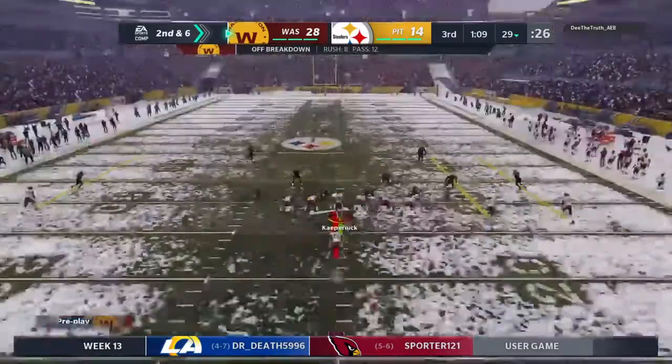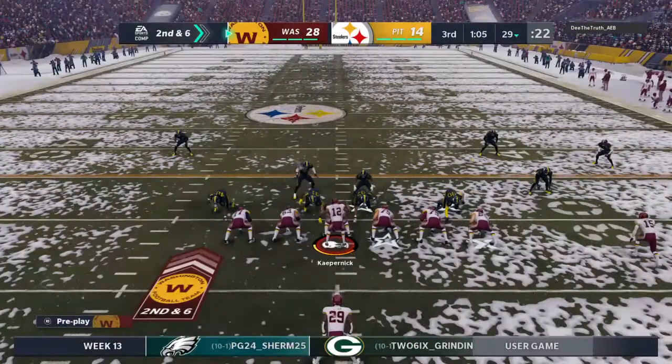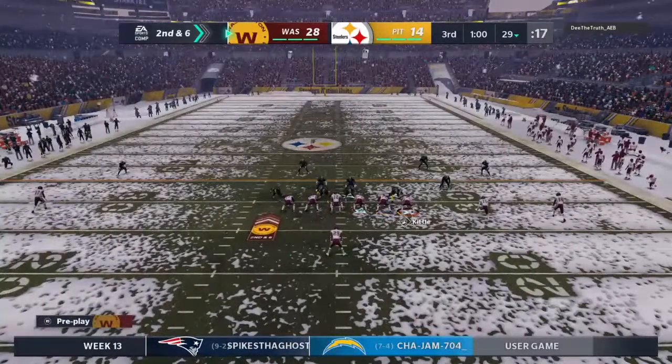And they'll work from the 29 on 2nd and 6. Let's make these babies cry all the way back home. He's coming, he's coming, he's coming. We got something up, something up.